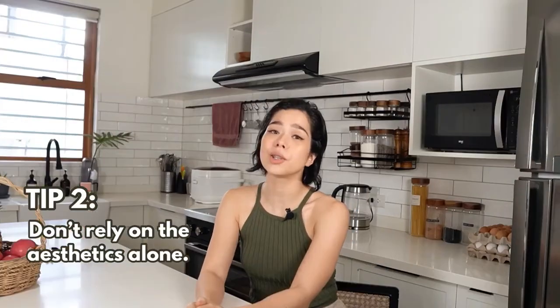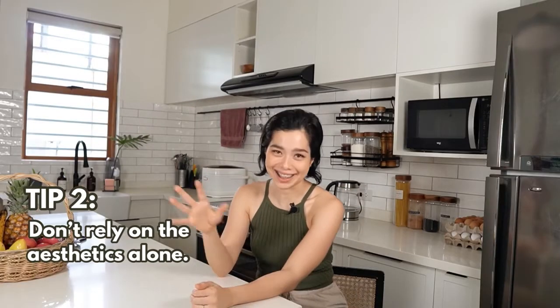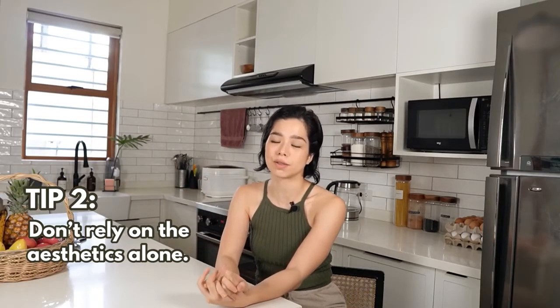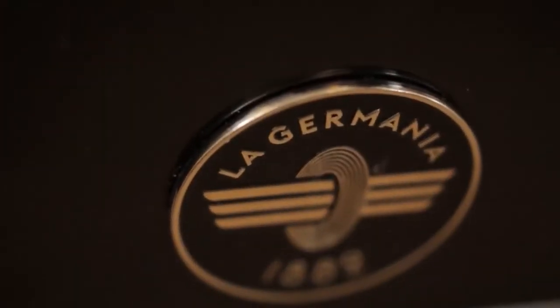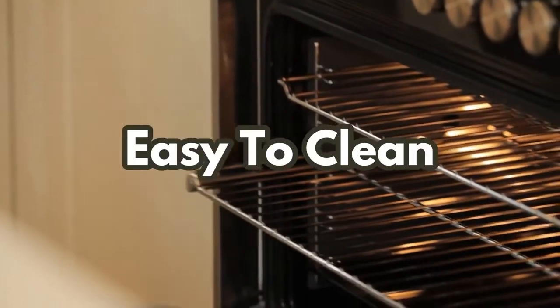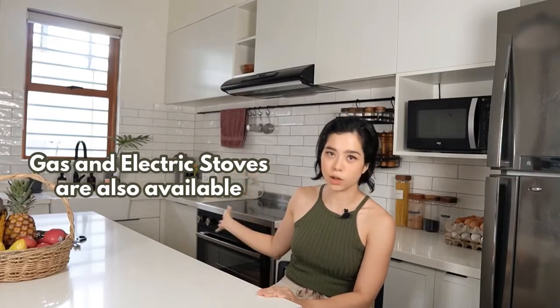Another tip is you can't just rely on static or aesthetics when you're planning out your kitchen makeover. That's why you have to invest in really good appliances like our La Germania stove, which is highly durable, it's lower maintenance, and it's so easy to clean, and it saves up on electricity because it's induction. But if you want gas or electric, they also have that.